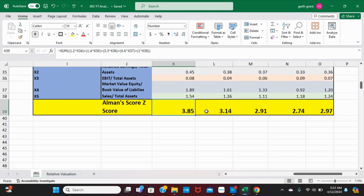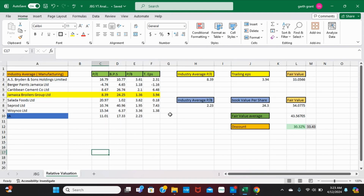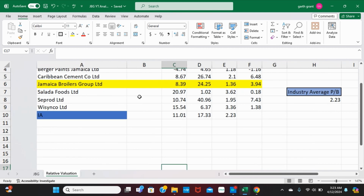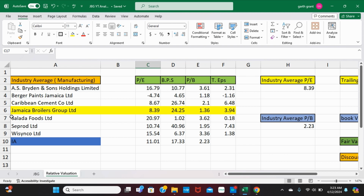We just have relative valuation left. Notice relative valuation is not the best metric to go off whenever you're buying a stock. However, it can give a visual representation of what is going on in the market. In the manufacturing sector, in the main market to be precise, these are basically all the competitors in the industry. You have Ennis Brothers, Berger, Caribbean Cement, Jamaica Broilers, a lot of food, which is good. Grace should be in it, but not really, because Grace is a conglomerate and not just manufacturing. So there is that. You can screenshot this and do normal calculations.